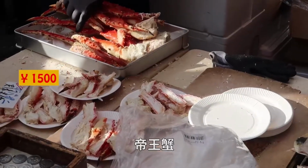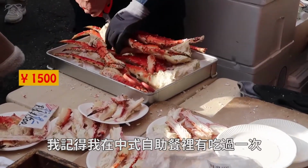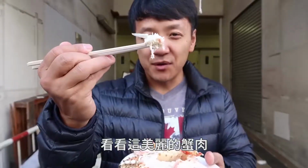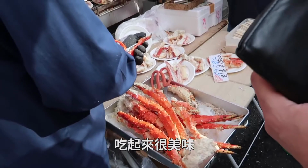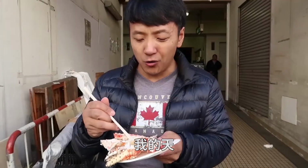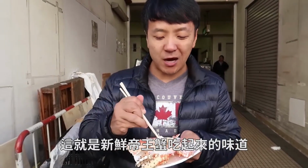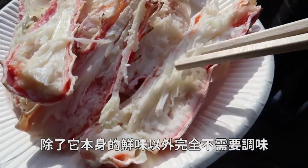King crab is one of my favorite things in the world. I think I had it at a Chinese buffet once and it blew my mind. Look at that beautiful crab meat. They put absolutely nothing in here and it tastes fantastic. This thing is just naturally sweet, a little saltier from the salt water. Holy wow, this is what fresh king crab tastes like. I wouldn't dip this in butter even if you put it next to me. This needs absolutely nothing except its natural, fresh self.